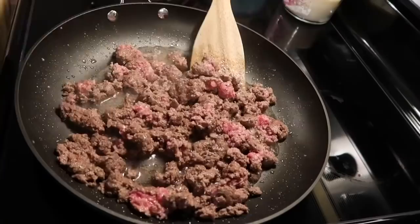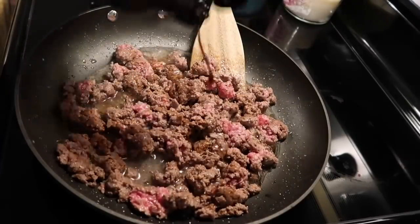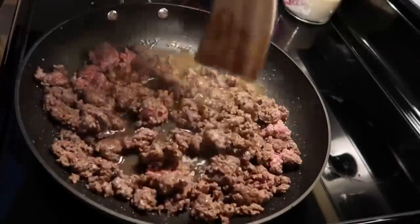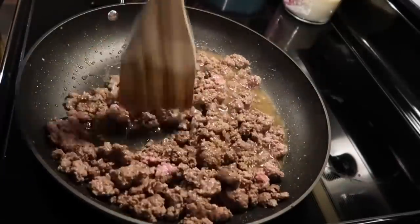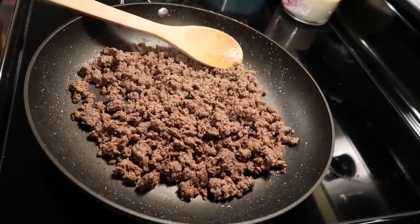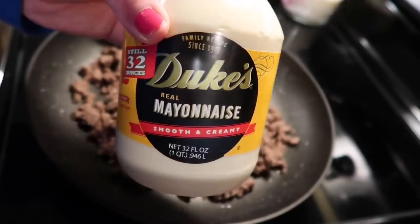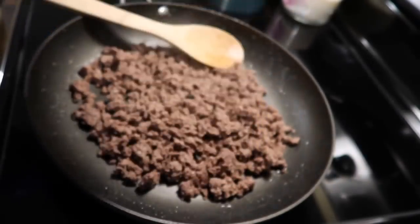I'm also going to be adding in several dashes of Worcestershire sauce. That always goes hand in hand with ground beef, always adds an amazing flavor. And I'm just going to continue to cook that until it is fully cooked, obviously, and I will drain that grease. Now, I know that this sounds weird, but you're just going to have to trust me, you do want to add in some mayo.